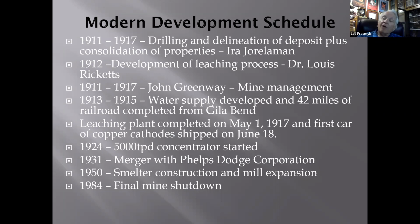They paid out all their cash in dividends, but they held all the remaining ore reserves in Bisbee. Phelps Dodge, on the other hand, had not paid out all their profits in dividends, so they had the cash, but they were running out of ore. On top of that, it's the Depression. And so the merger with Phelps Dodge took place. Since Phelps Dodge had the money, that name remained, and we've known about Phelps Dodge ever since.